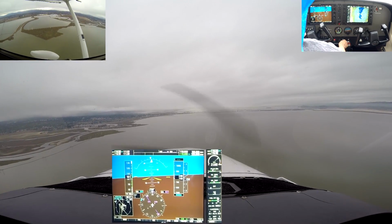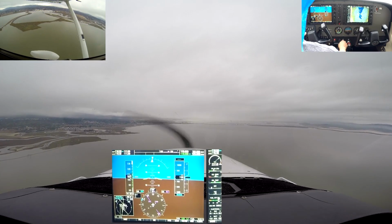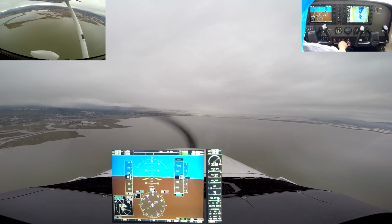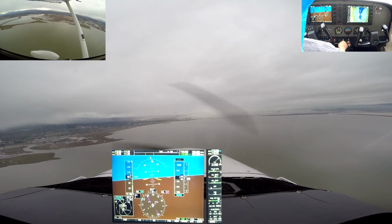We'll have to trim it, otherwise the plane's going to go down. Right? A little bit too much? I don't think so. The plane's still slowing down. It just doesn't happen instantaneously.